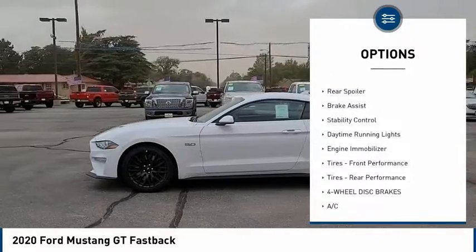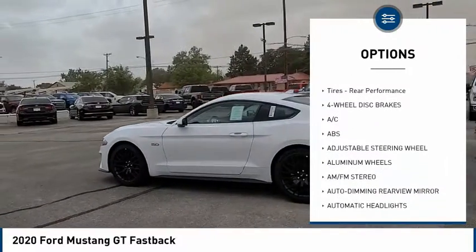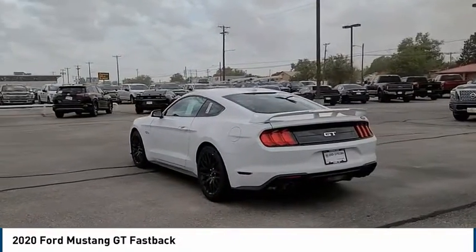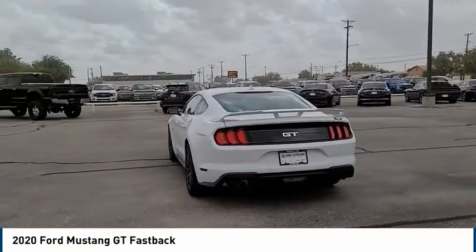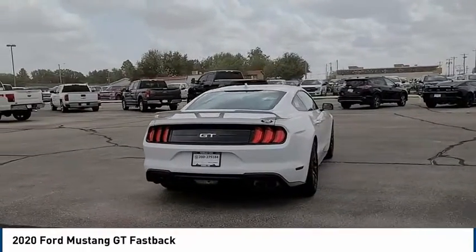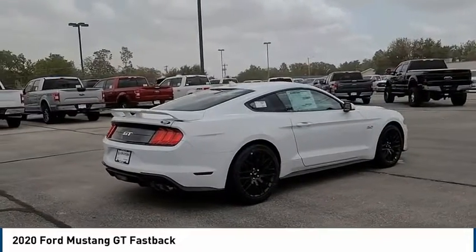Tire pressure monitor, aluminum wheels, wheel locks, rear spoiler, brake assist, stability control, daytime running lights, engine immobilizer, front performance tires, rear performance tires. This beauty will even make your house keys jealous. Drive it today.